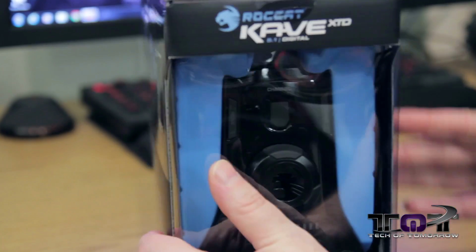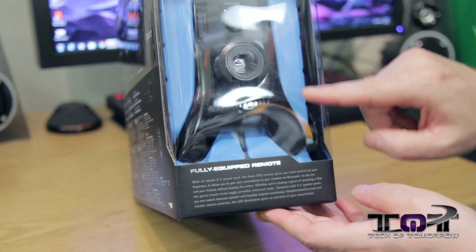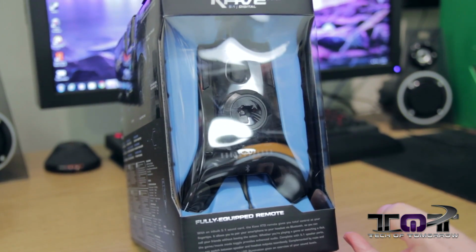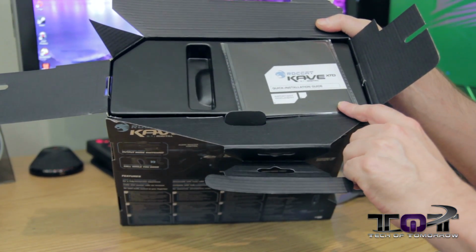So, all right, here's the other side of the box. The bottom of the box, oh, you can see something here. Right here, you can see the desktop remote. And you can see it's very similar to the products I was mentioning earlier. Very similar.